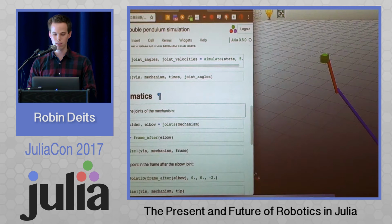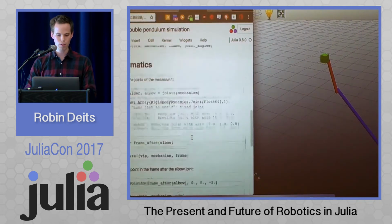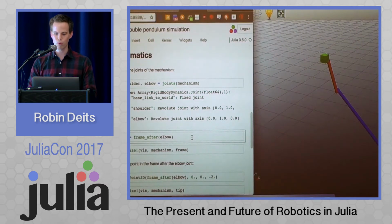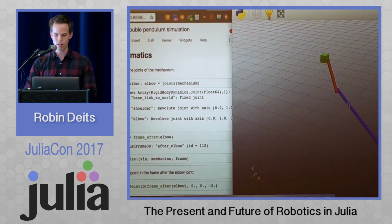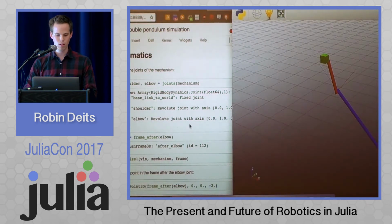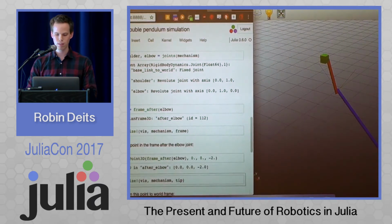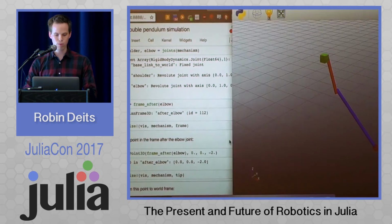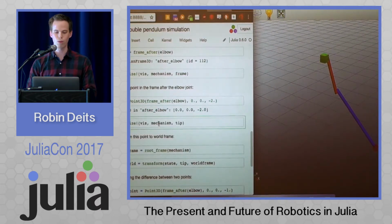Here's doing kinematics. First I'm just going to unpack the joints of the robot. There are 3 joints in this robot. The first one is just a fixed joint that has no degrees of freedom. Then I'm going to pick one of the frames that are attached to the links of the robot. And here that's going to be the frame directly after this elbow joint. So I can visualize that here. So this is the frame that I mean. Then in that frame, I'm going to define a point, namely the tip of the last link. And that's over here. Note that the Point3D type here actually has the frame information in it, which is a pretty nice feature. It allows pretty cool things that I'll show in a second.